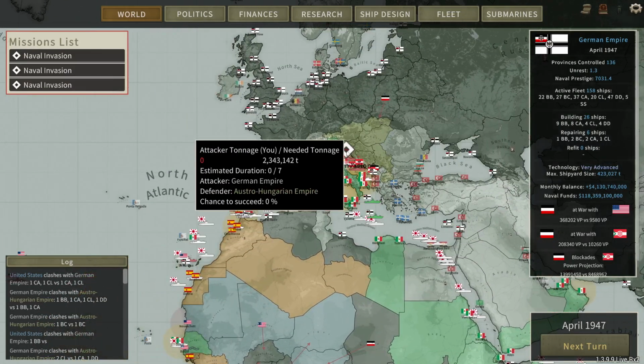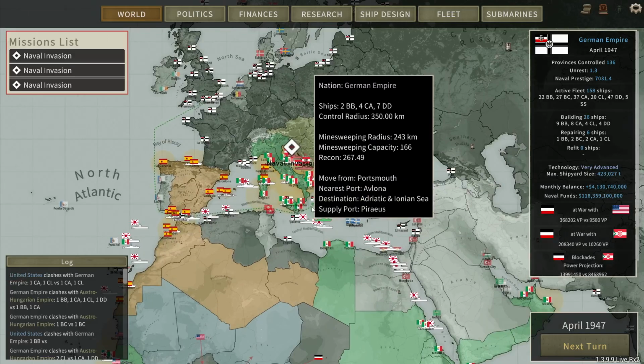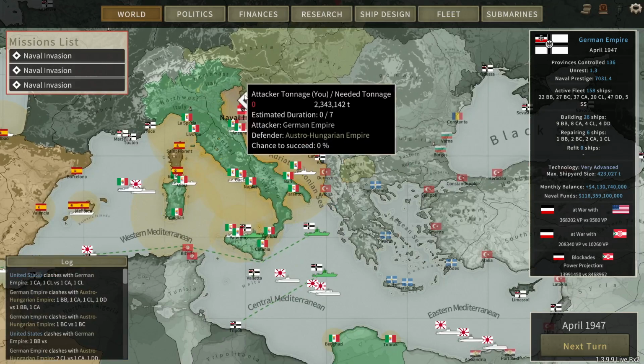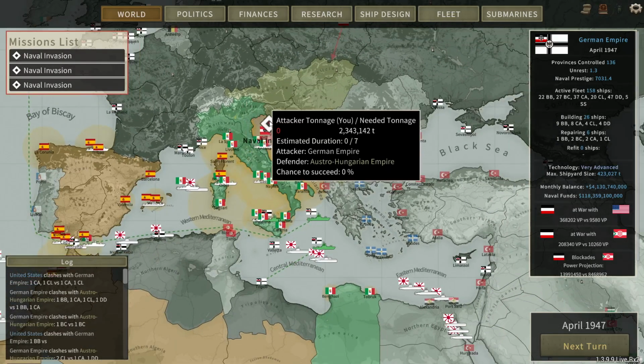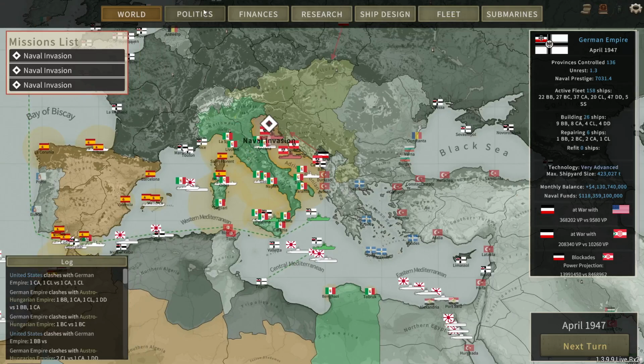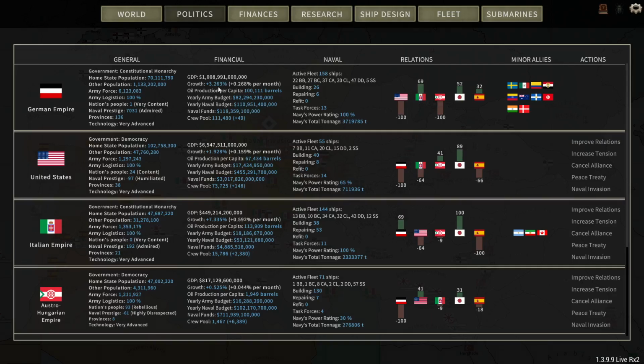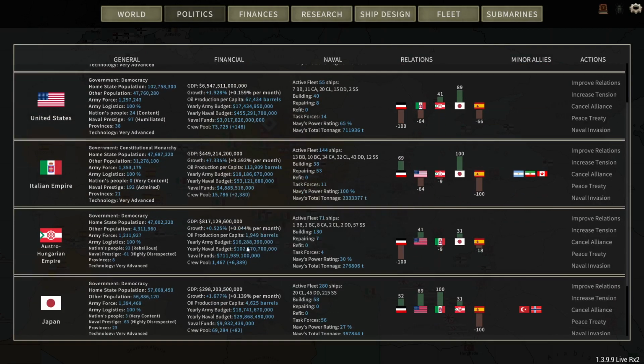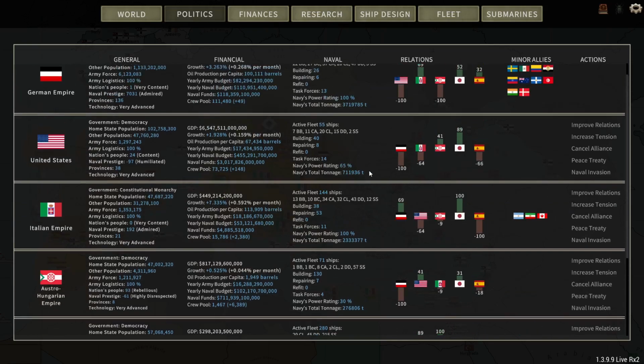Alright. Naval invasion just to keep the war going. Again, I don't have the kind of tonnage, kind of navy as Austria have now. 71 ships, but that is including 57 submarines. 1 battleship, battlecruiser, 8 heavies, 2 lights, 2 DDs. It's not that much.